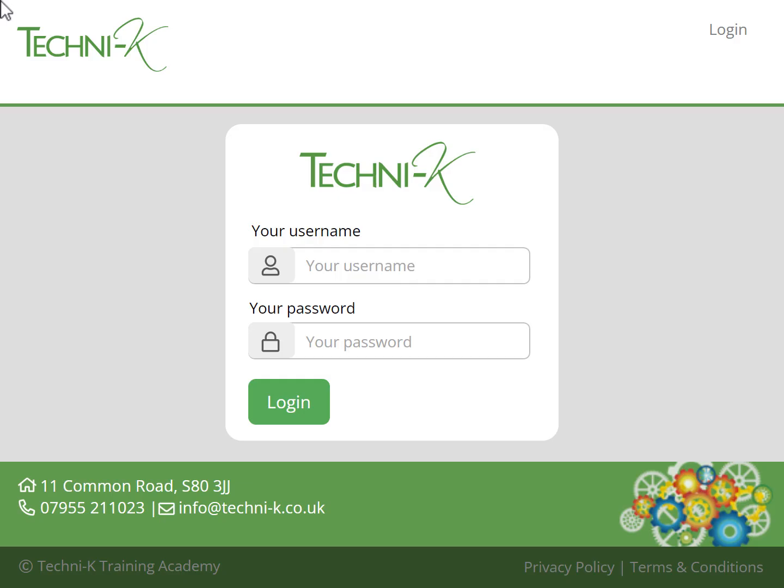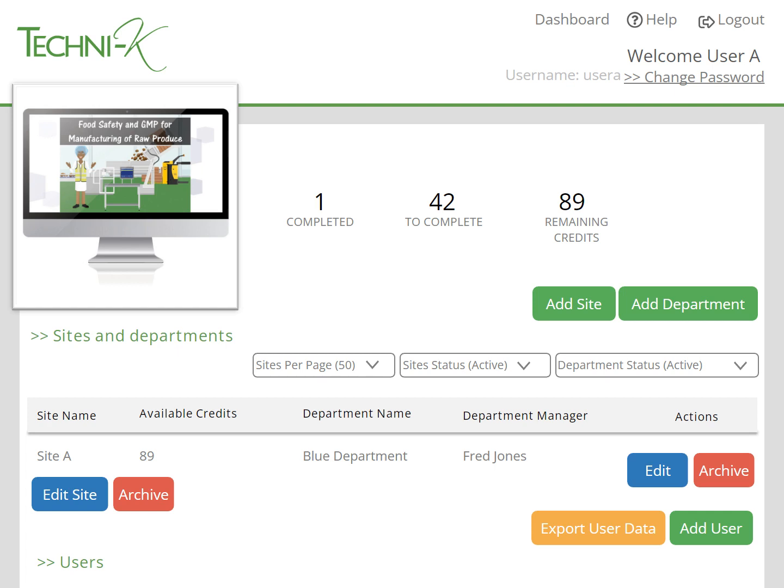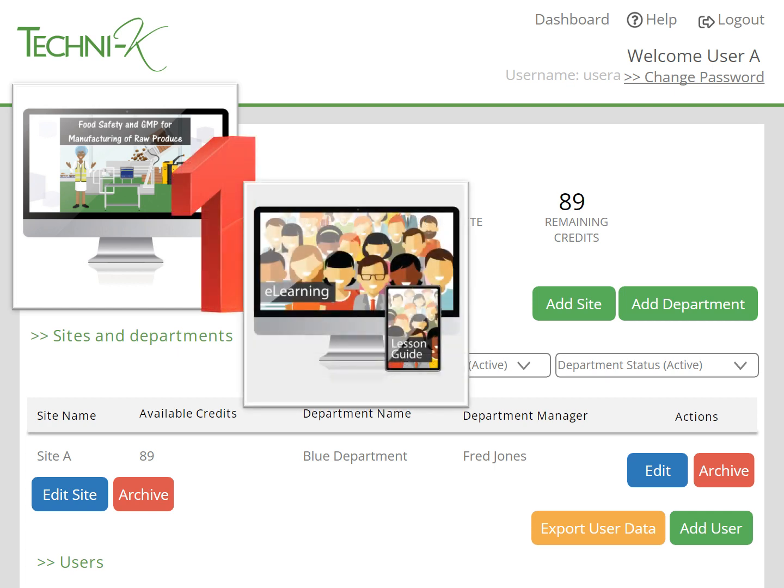When you purchase a course, we'll set your business up with a training dashboard that looks like this. The training dashboard works using a credit system. You just load it with credits, and then you can spend them on any of the courses that we provide. A food safety and GMP training course is just 1 credit. Any of our mini training courses are also 1 credit.